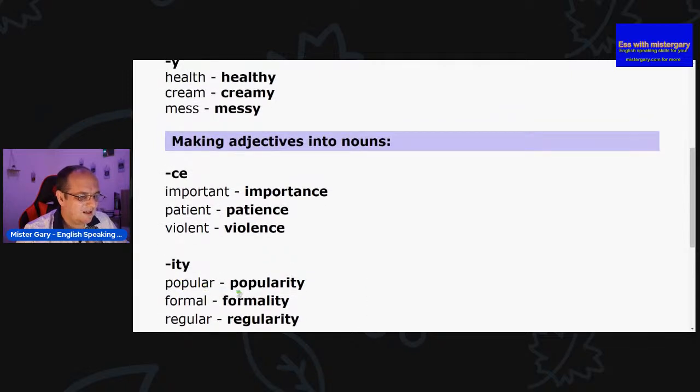Popular becomes popularity. Okay, we can have popularity. Some people in different places will say, oh, it's a popularity contest. All right. Formal becomes formality. Formality, something that should happen without any complications. It is a formality. Example, he is signing for the new football team. All the contracts have been signed, and the fitness test is now just a formality.